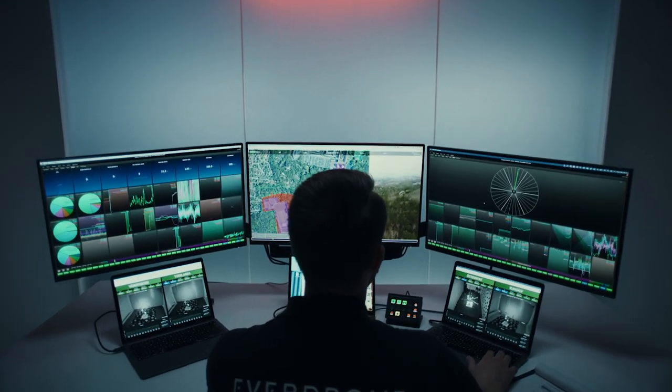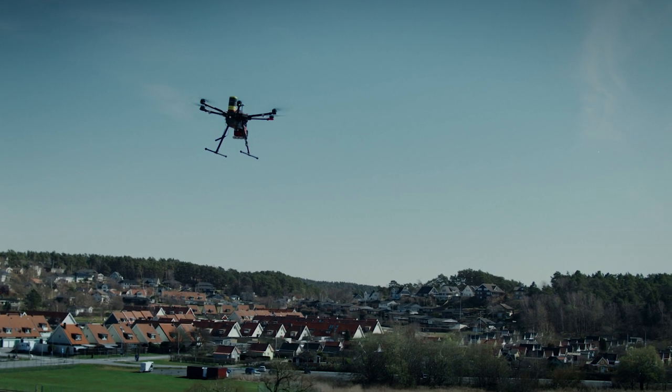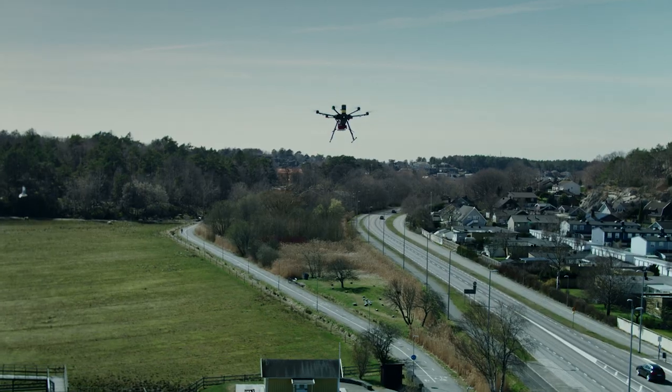Everdrone Mission Control monitors the flight operation in real time. The drone transmits live images as well as the exact location of the drop zone to the emergency services, facilitating the reception of the AED for the people on the ground.